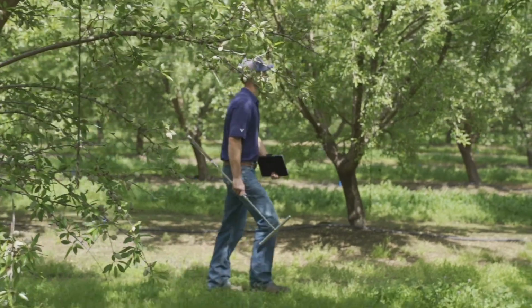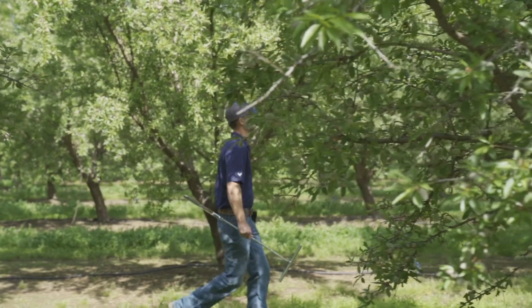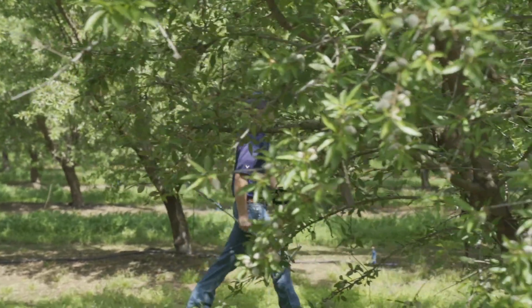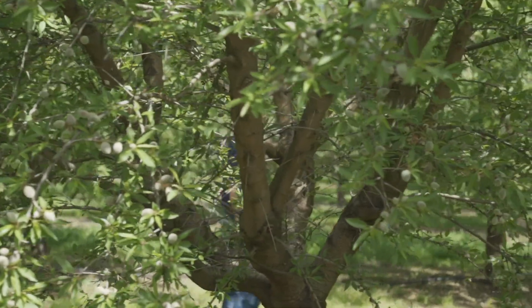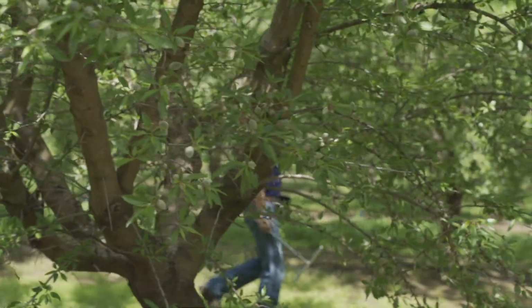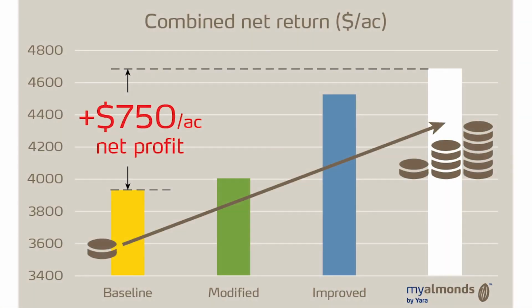There's no question that the My Almonds program came in at a much higher price point than the other treatments, but what matters most is whether or not this My Almonds program was sufficiently suited for our site to improve the bottom line. In the end, we saw a 19% improvement in net return from the My Almonds program after factoring in the cost of the inputs. The My Almonds program paid for itself and then contributed an extra $750 an acre back to the grower.